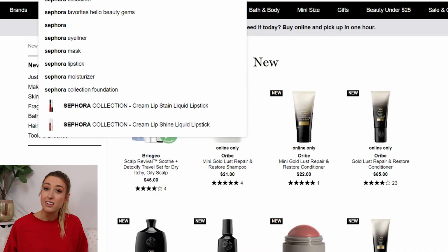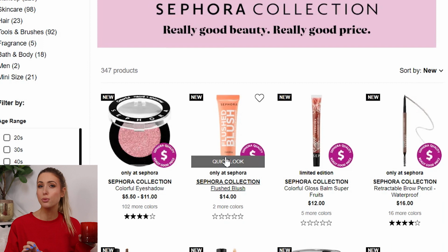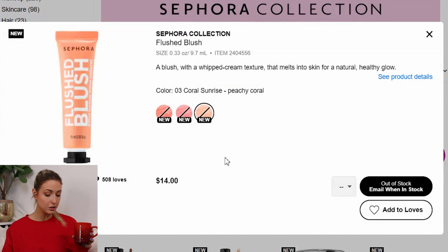Okay, that's fine. The Sephora Collection has a couple of products that I've seen recently that people seem really excited about. Go! Click! I clicked it! Oh, this is one. Okay, the Flushed Blush I think is supposed to be a dupe for the Glossier Cloud Paint. So I thought I would maybe try it when it is no longer out of stock.